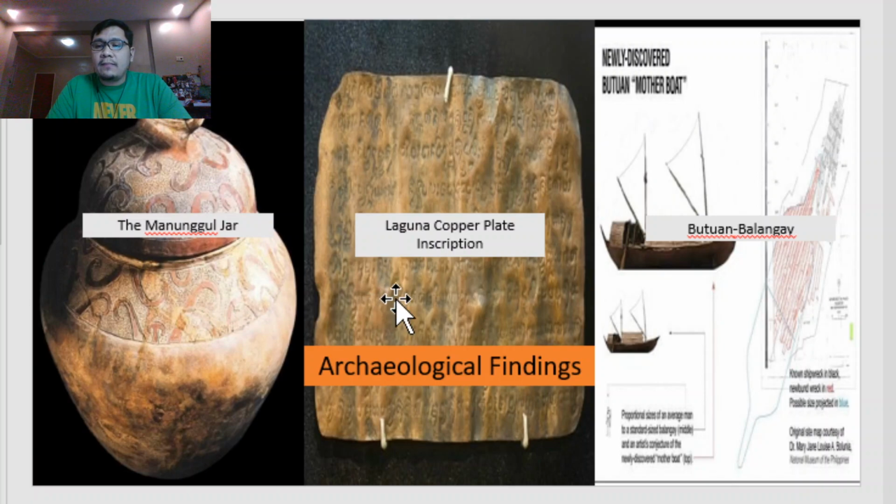Then we also have the Laguna copper plate inscription, and this one is the most famous one. You have discussed this or tackled this when you were in probably elementary or high school. The balangay or the buluan balangay, balangay boat, mother boat. Okay, the origin of the word barangay that we are still using nowadays. So those are under archaeological findings.